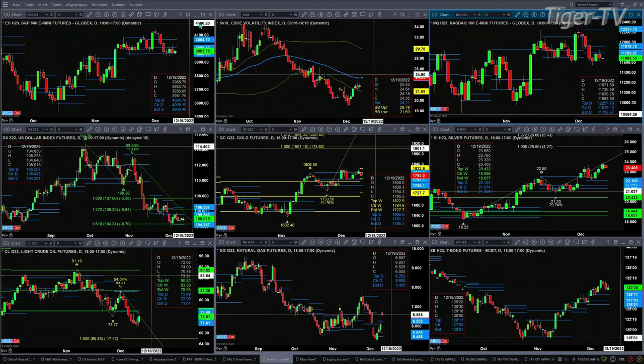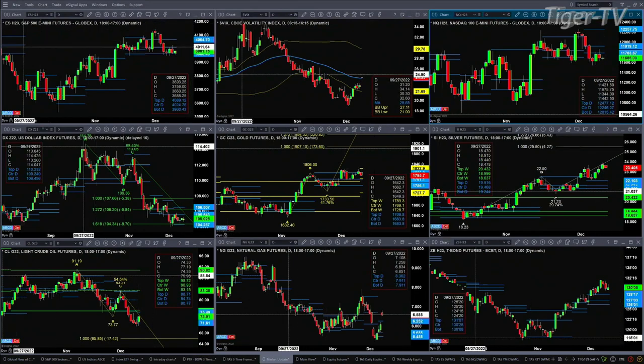Natural gas trading above the top of its daily profile. That's at 625. We're trading at 658. That suggests a move back towards the highs of November.